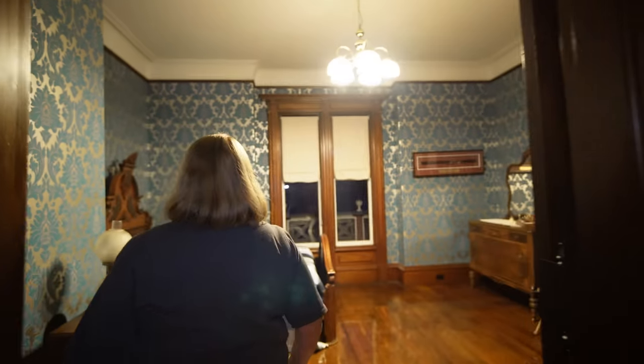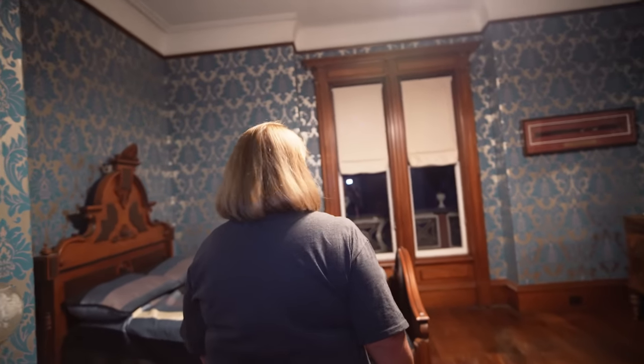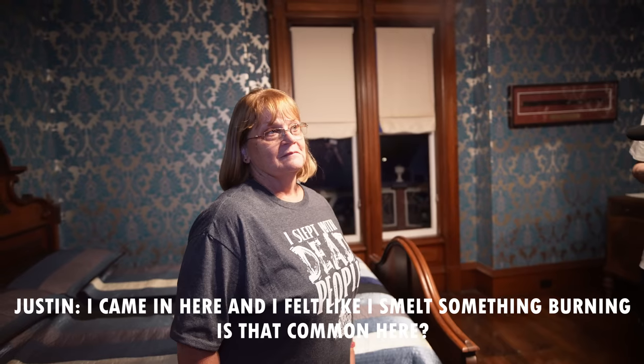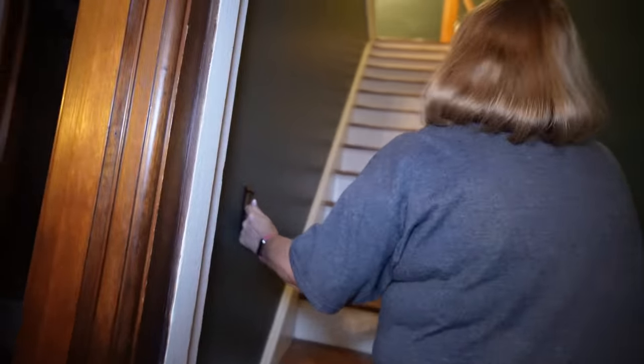This is Eno's room. Eno Osari burnt to death in this room, April 9th, 1963. He was an auto mechanic. He came home from work, decided to go to bed, drank, smoked, burnt to death in bed. Sad, very sad. That was in this room here. I came in here, I felt like I smelled something burning. Is that like a common thing? It is a common thing. Did you know what happened here? I actually did before I came here. Okay. Did you know it was this room? No. Third floor. Oh, another floor.